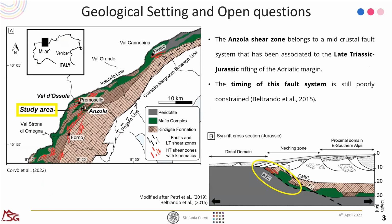So I focus on the Anzola shear zone because it is interpreted as one of the major tectonic structures that developed during the late Triassic-Jurassic rifting. But even if it's interpreted in this way, the timing of this fault system is still poorly constrained.